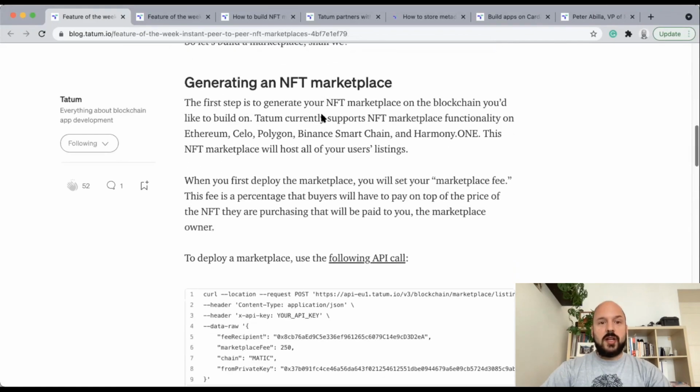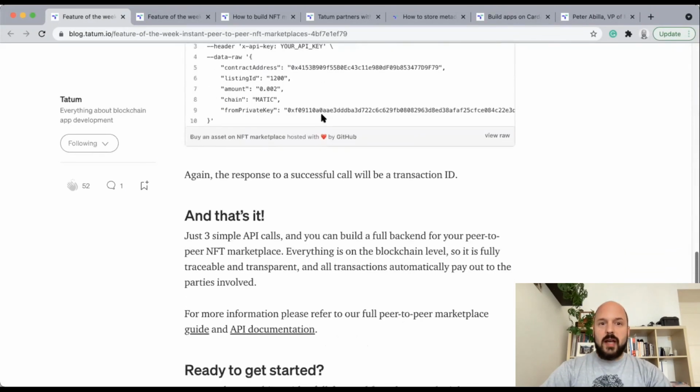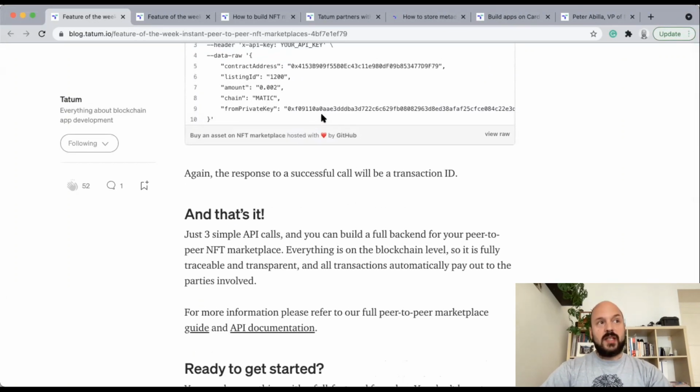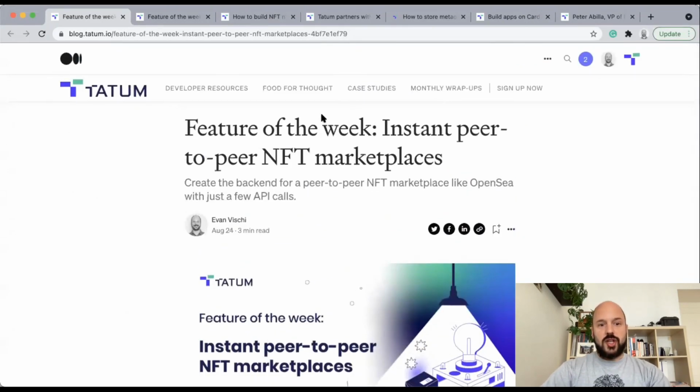So you can generate a marketplace. Your users can create listings. They buy them from each other. Everything happens at the blockchain level. The NFT is automatically transferred to the buyer. The funds are automatically transferred to the seller, and a marketplace share is automatically transferred to you as the marketplace owner. The next one is instant peer-to-peer NFT auctions.